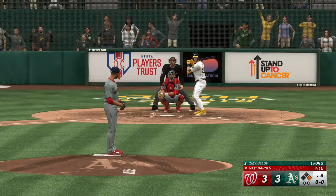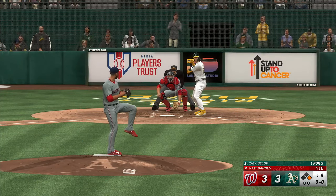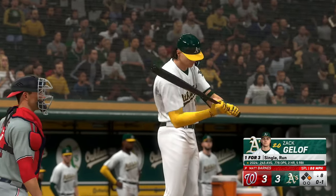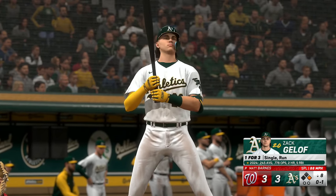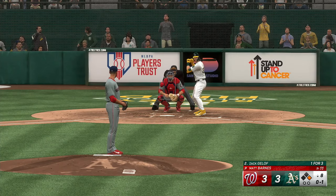Next up for the A's, Zach Gelof. One for three. Breaking ball in there for a strike. If you're a base runner, you got to stay dialed in here. Look for anything in the dirt. Try your best to get into scoring position. The go-ahead run aboard at first. Nobody out.